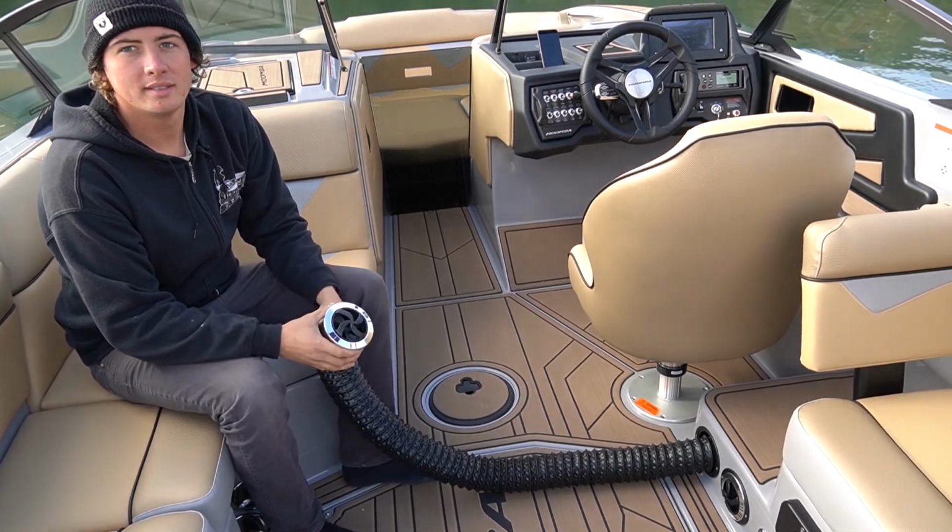They're super nice. All right, I hope you enjoyed this video on the 2021 Moomba Kaiyen. We're super happy about this boat. The performance aspects, which I didn't even touch on much in the video, are really amazing. There's a very premium feel in this boat, which bridges the gap between a Moomba and a Supra, and the price point is right in that area as well. So it's a very nice boat for really good value.